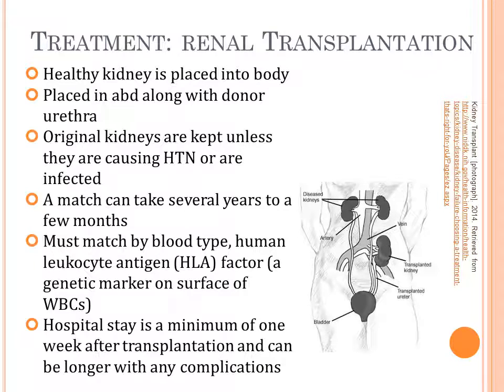So renal transplantation, another treatment for renal failure. Again, just a quick review that the kidney is harvested from a healthy donor or perhaps even a cadaver donor and implanted into the recipient while the other kidneys remain intact. This is a match that takes probably several months, maybe even several years.